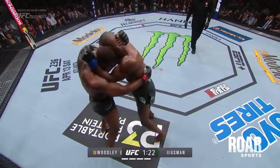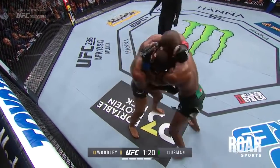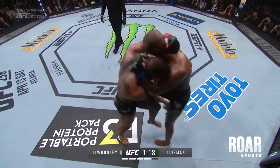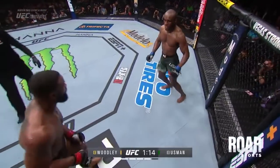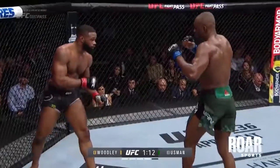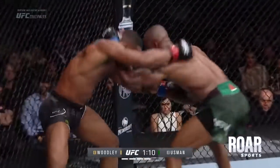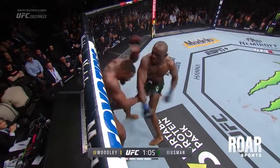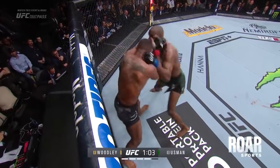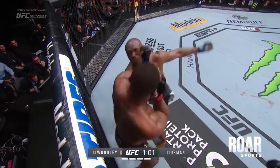There it is. Big knees by Usman. A couple of nice uppercuts from Woodley. Oh, nasty knees. Elbow. Look, he's smiling at him. And he's shifting to the weak side. He walked away. Oh, big uppercut. That got Woodley's attention. Now two more. He's hurt. Woodley's hurt, guys. Woodley's in trouble here.